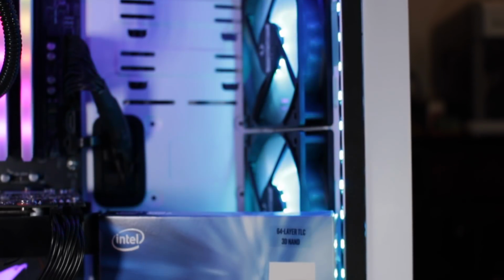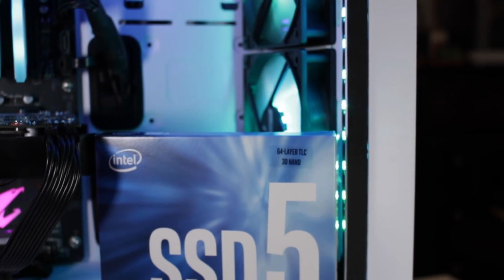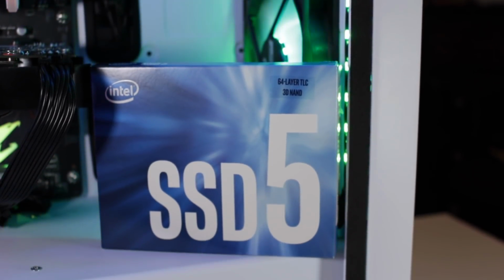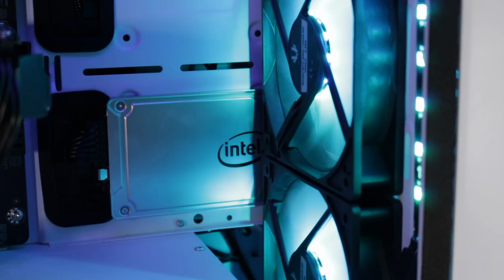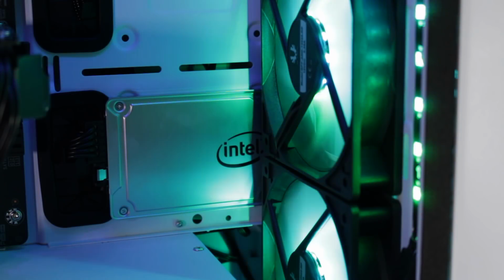For storage, I went with a single 512GB SSD that I got on sale for $55. SSDs are ridiculously cheap right now. There have been a number of sales for 1TB drives under $100. This Intel 545S at $55 is an incredible value for the money.